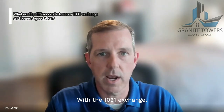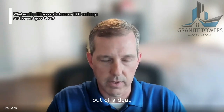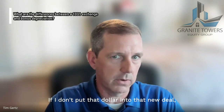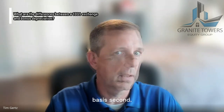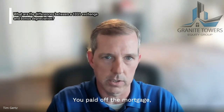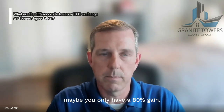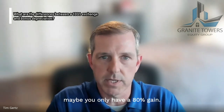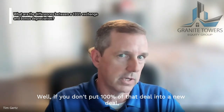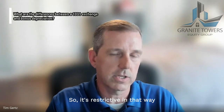With the 1031 exchange, it's much more rigid. Well, I get $1 out of a deal, I have to put $1 into a new deal. If I don't put that $1 into that new deal, it's tax first, basis second. I always use the example, you own a property for 30 years, you paid off the mortgage, you have a 100% cash deal, you sell that deal, maybe you only have an 80% gain. Well, if you don't put 100% of that deal into a new deal, you're going to pay tax on that 20% you took out. There's no way to get around that. So it's restrictive in that way.